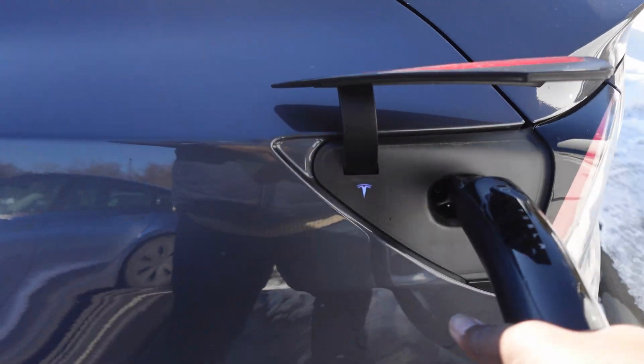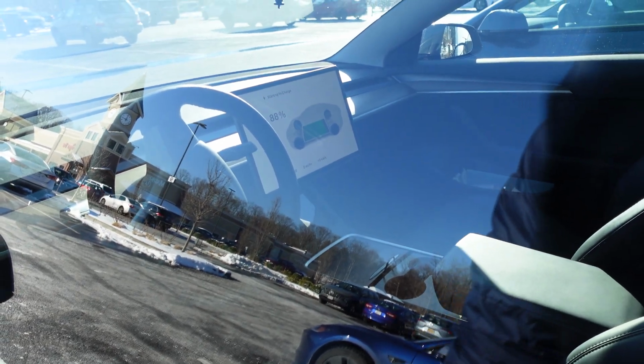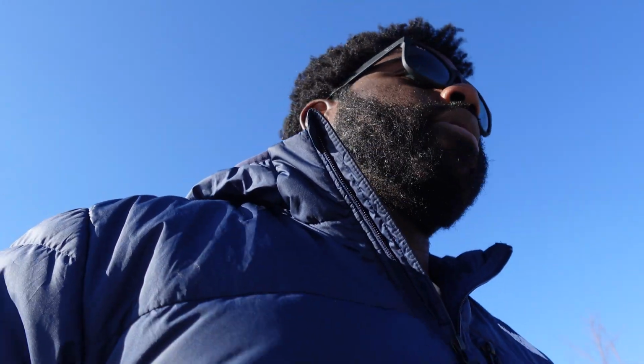Here's the supercharger. What am I, 88%? Might as well get a little bit of charge while I go into the supermarket. But what am I gonna get? Steak, soda, and my fiance told me something else. I forgot. I'm gonna have to text her about that.